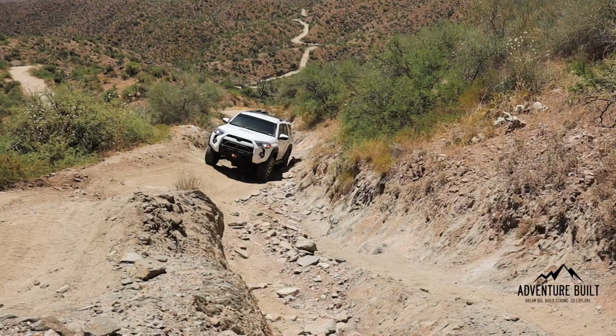So Trev says he's gonna go for it, and I wish him all the luck in the world. You can always back down this 50-foot section and then take the not so gnarly way, but we'll see how he does. Hey, you know what? Hang on, let me get down into this. I really can't see what is happening from up here.